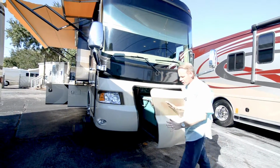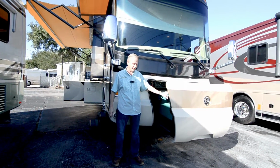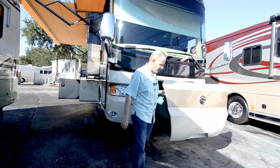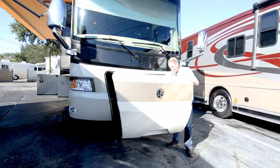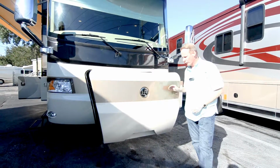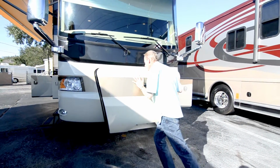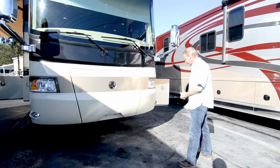Right here's our generator slide tray. We've got a 10 kW Onan generator in here. It runs great. That's enough juice to power all three of those rooftop air conditioners. It has 730 hours on it. This just slides back into place and latches. The front end of the coach is in just excellent condition.